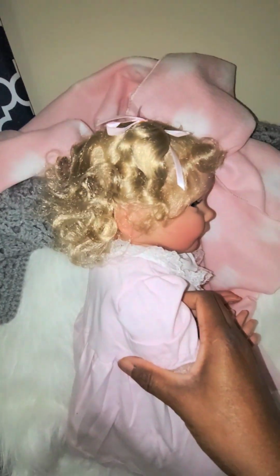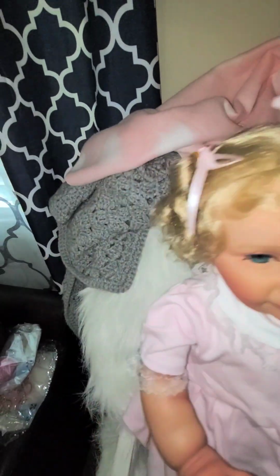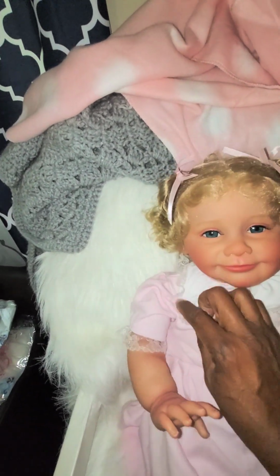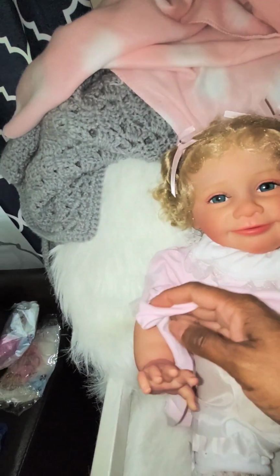It is the regular typical doll hair, but it is pretty. It's really, really soft. Her hair is really soft. And she is adorable. Her side profile is cute. And she is absolutely beautiful. I think she looks very much like the actual doll baby that I've seen online. Like I said, I love the way they've gotten her dressed.